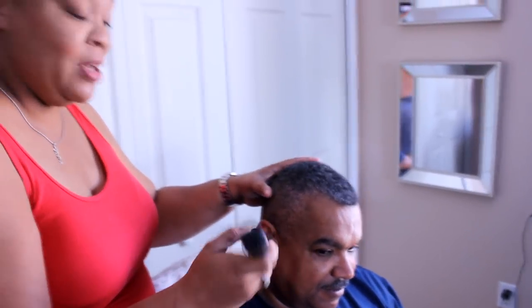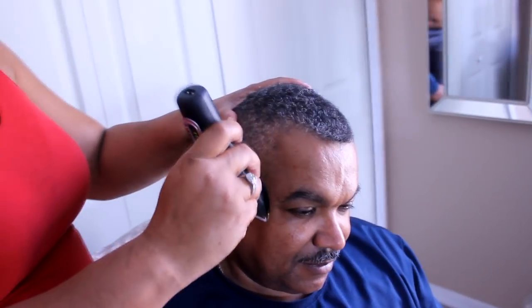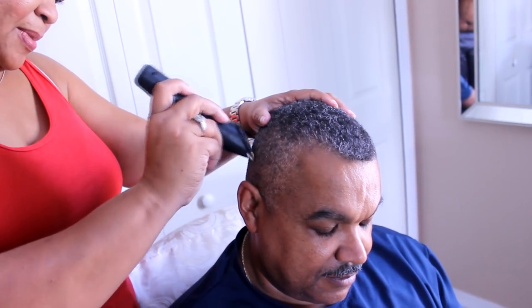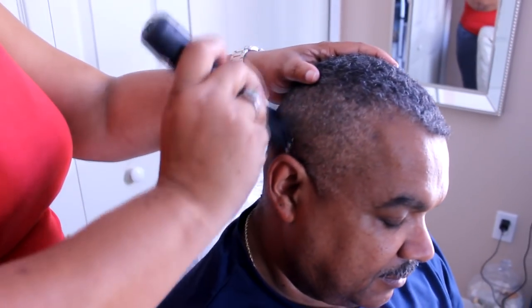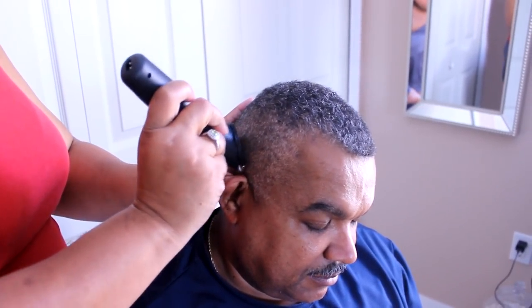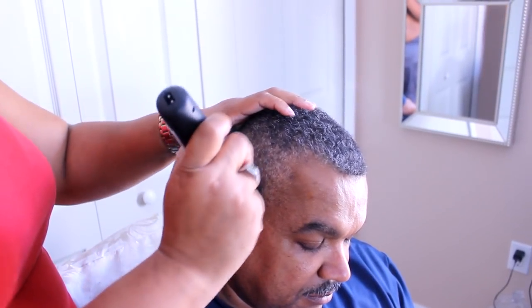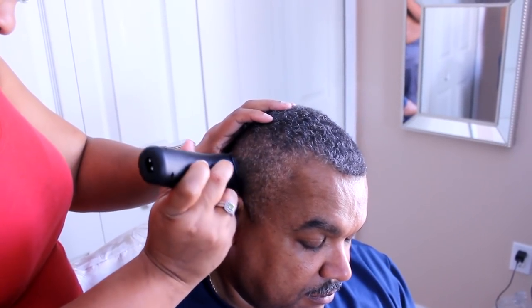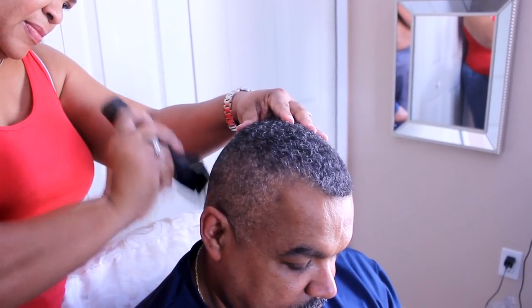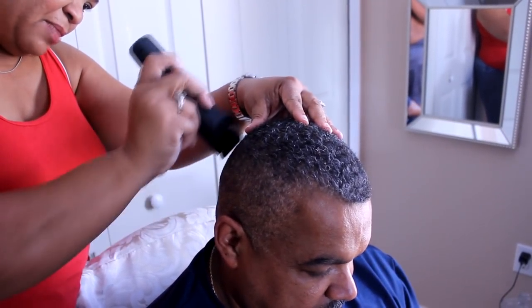All right, so here we go. We're gonna test these out. And they're cutting pretty good. I was kind of wondering how a plastic blade would do, but it's doing pretty good. I did forget to put a towel on you, but we're not cutting that much hair off anyway.